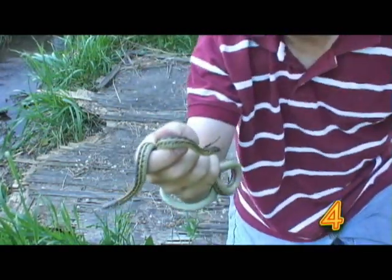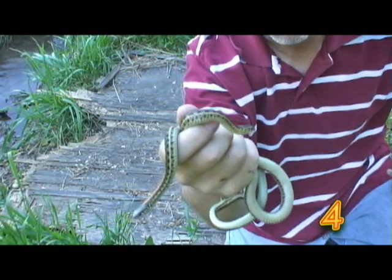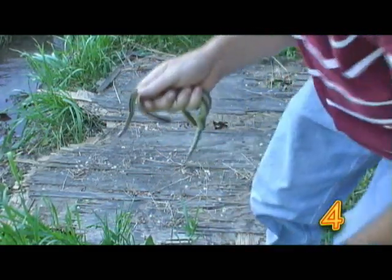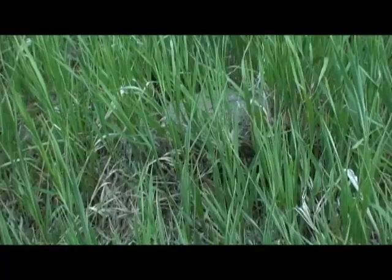But again, how many snakes? I'm telling you, it's been like 5 or 10 minutes. So you just got to know where to flip, man. Just find these flat boards. Two of these guys, I'll let them go exactly where I found them. This, I put exactly back where it was. And we'll just let these guys slide back underneath there.